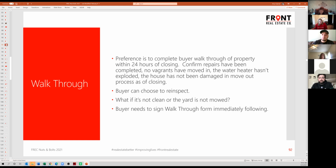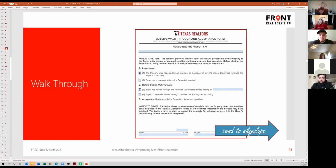I wouldn't say it's a warm, fuzzy time either, but it at least is a, hey, this is what I got. This is what I am dealing with, the reality of it. And then we want to have this walkthrough and acceptance form signed just to clarify what they're signing. I normally send this to them to be electronically signed during closing. And so then they do it in that 5 minutes, while we're waiting for them to make copies.